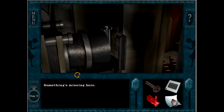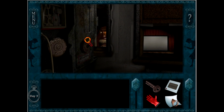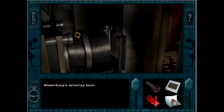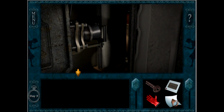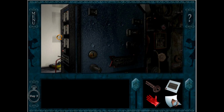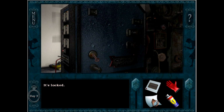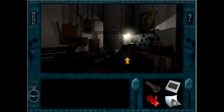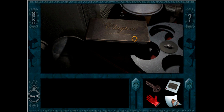Something's missing here. Obviously. I think something also blew up, Nancy. We'd probably have to open it from the back. I should switch the power off. That's fair. Something's missing here. No, I'm not trying to click on it. Dang it. What opens? Yeah, I think we need the key. It's locked. It's not you. No, the key was missing in the book. What does it look like again?